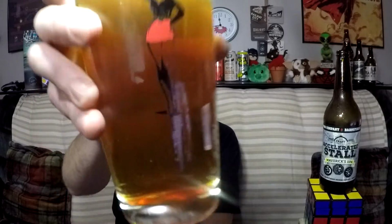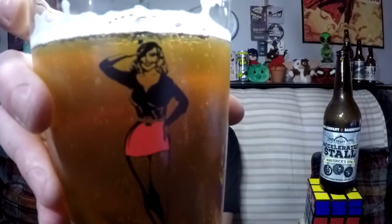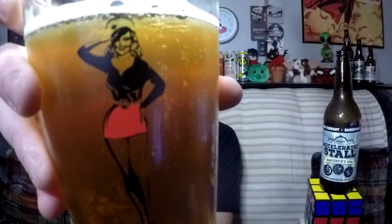That's pretty nice. Oh. That back end bitterness there. Those 80 IBUs, they're there. This is nice though. You see, it's not as hazy as one might think. Look at that. Look at that sexy lady. I don't know. I like their logo. It really is just a cool, you know, old school. The whole flight theme they've got going on. I like it a lot.